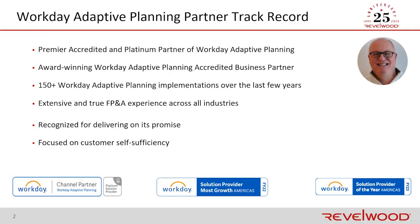First, some background on Revelwood. We are a platinum business partner of Workday, and what that means is that we are part of an extremely select group of partners that help you evaluate and implement Adaptive Planning. We have over 25 years of experience and are made up of a diverse team of certified, experienced consultants that bring decades of financial operations and system know-how.